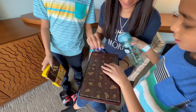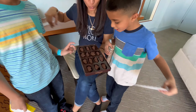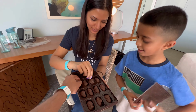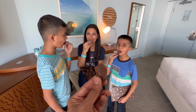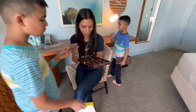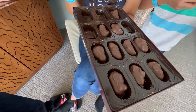Eesa, why don't you lift that? Oh! Oh, that looks good. How about we all try one at the same time? Okay. There you go, Eesa. 3, 2, 1. Mmm. Pretty good. Yeah. Thank you, Hyatt Regency.